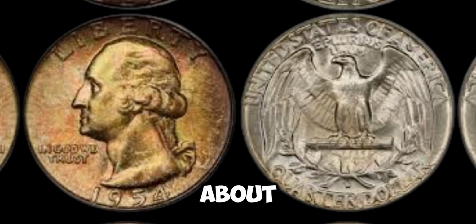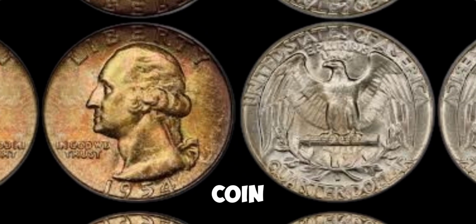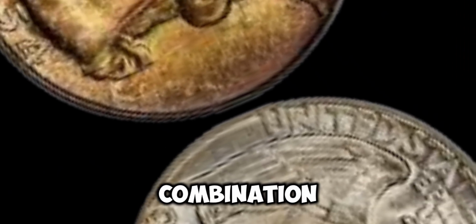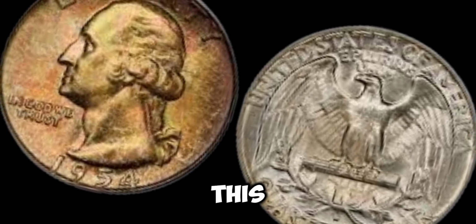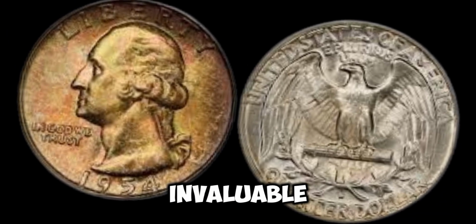Now, let's talk about the current market value of the 1954 Washington quarter coin. As I mentioned earlier, this coin is currently valued at a whopping $1.5 million. This value is based on a combination of factors, including rarity, condition, and demand among collectors. Over the years, the price of this coin has continued to increase steadily, making it one of the most sought-after and valuable coins in the world.